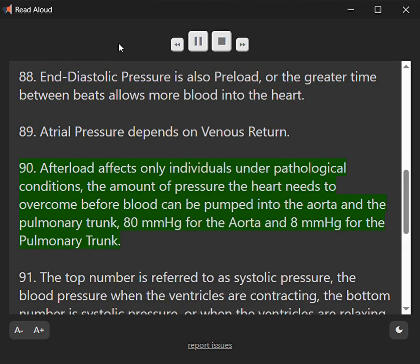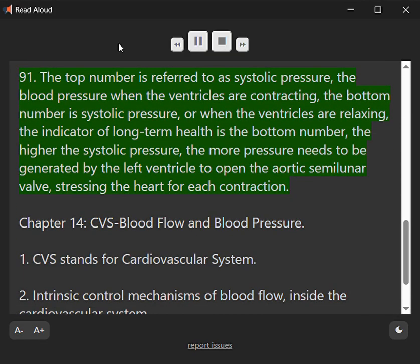90. Afterload affects only individuals under pathological conditions, the amount of pressure the heart needs to overcome before blood can be pumped into the aorta and the pulmonary trunk. 80 mmHg for the aorta and 8 mmHg for the pulmonary trunk. 91. The top number is referred to as systolic pressure, the blood pressure when the ventricles are contracting. The bottom number is systolic pressure, or when the ventricles are relaxing. The indicator of long-term health is the bottom number. The higher the systolic pressure, the more pressure needs to be generated by the left ventricle to open the aortic semilunar valve, stressing the heart for each contraction.